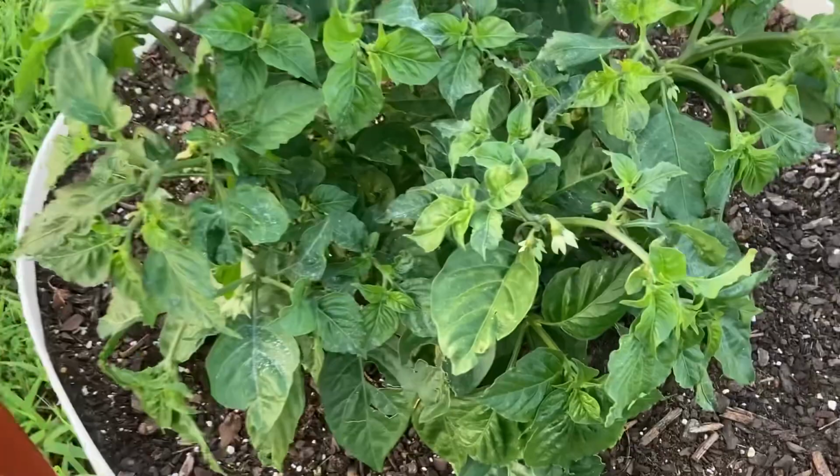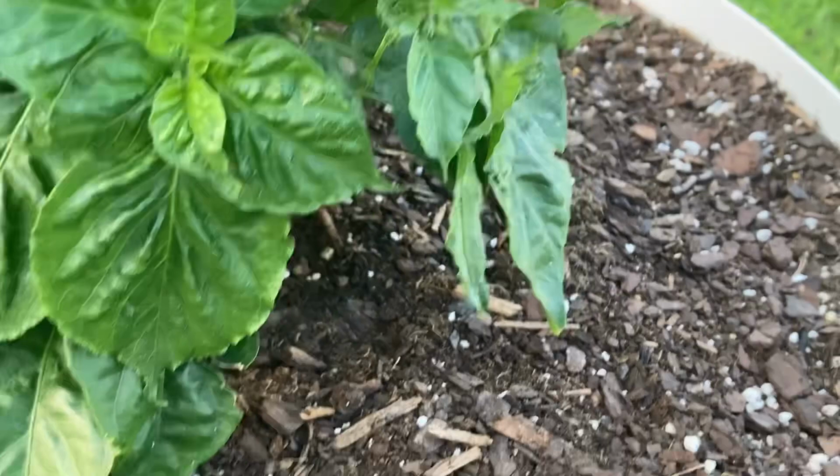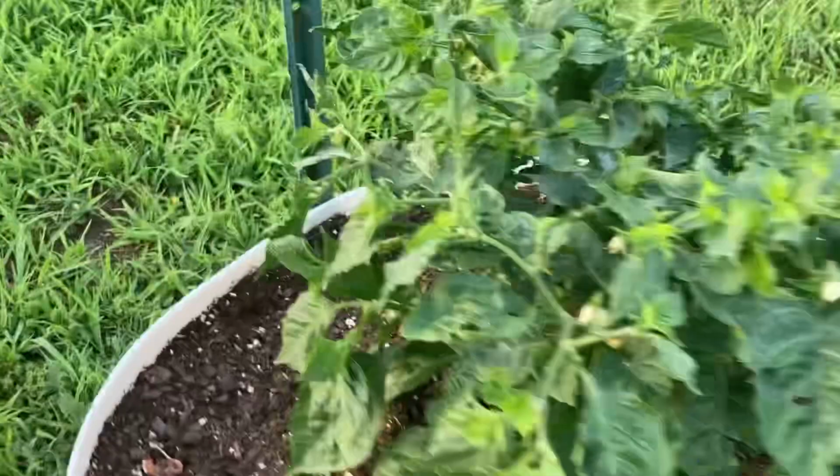But anyway, let's get to looking at this stuff here. Here we got our Caribbean. And as you guys can tell, she's starting to flower. I haven't seen any peppers yet on her, but they ought to be coming pretty soon. Or there might be a small one in there. It's getting a little dark out here now, folks. Sorry about that. Don't want to have another heat stroke.